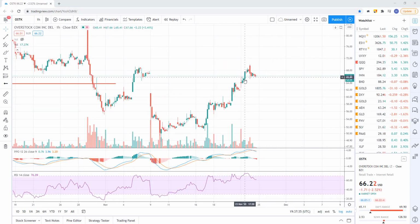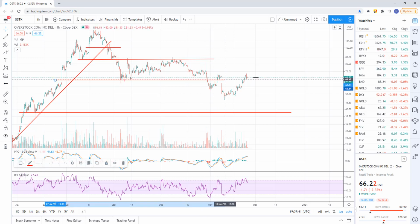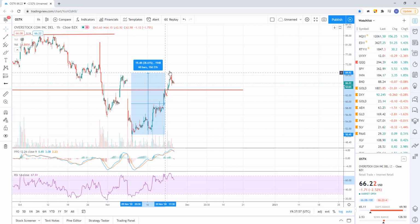And here's Overstock. It's a Bitcoin proxy. For some reason, this company decided to lever themselves to Bitcoin back when Bitcoin was up around 20,000 the last time. They just jumped on the momentum train and decided to tie themselves to it. And so there's your rally trade. This thing from the lows here is up 38%.